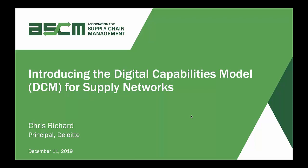In response to this rapidly evolving landscape, Deloitte Consulting and ASCM released version 1 of the Digital Capabilities Model for Supply Networks, the DCM. This new model will help businesses develop capabilities to increase efficiency, drive results, and innovatively enhance performance. In today's webinar, we'll learn more about digital supply networks, including the capabilities and their interdependencies that transcend physical and digital boundaries and include people, processes, and technologies needed to break through traditional organizational silos and be competitive in the digital age.